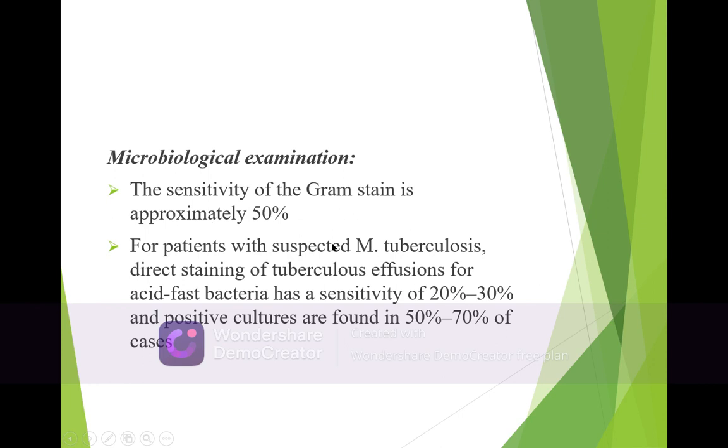Microbiological examination is Gram staining, and you go for the AFB staining. That is, you have to do the specific test for it. And for the AFB, we are doing the GeneXpert also. But remember that in pleural effusion, the sensitivity is low: positive culture is found in only about 50 to 70% of cases, not in 100% of cases. So again, there is suspicion whether it is tuberculosis or not.